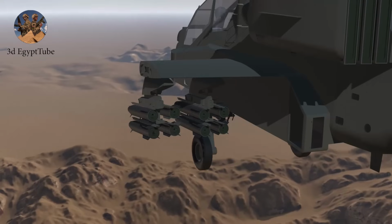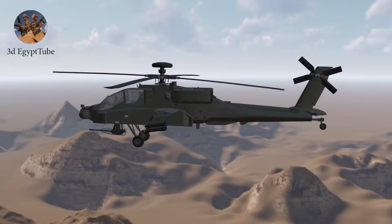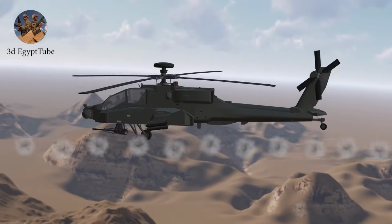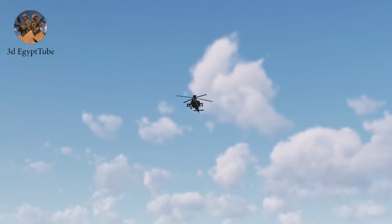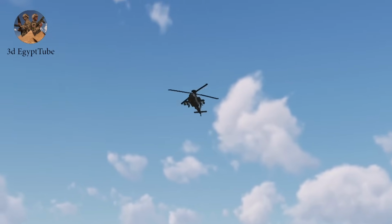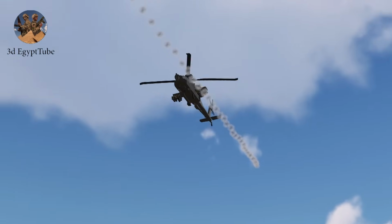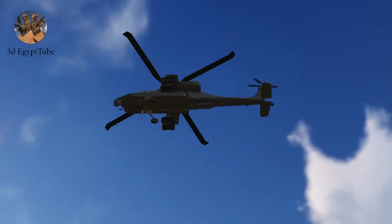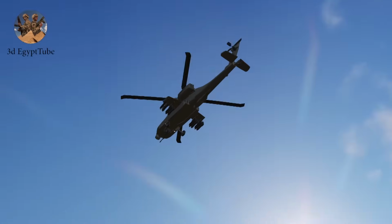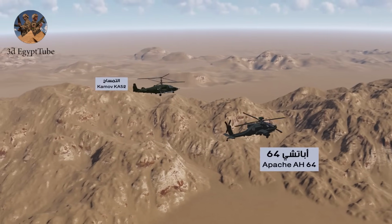Known for its rapid response, heavy armament, and advanced targeting systems, the Apache is designed to disrupt enemy formations and annihilate armored units with ruthless efficiency. While it doesn't have the multi-role versatility of the KA-52, the Apache brings one thing to the battlefield in abundance: lethal precision. Let's break down the numbers.